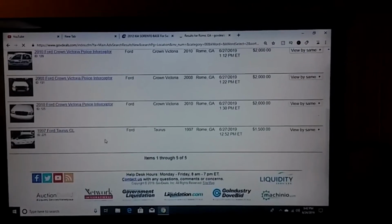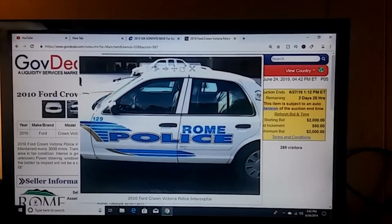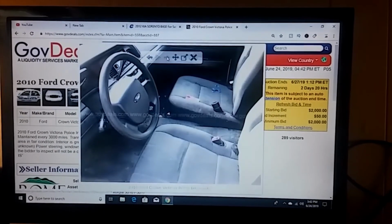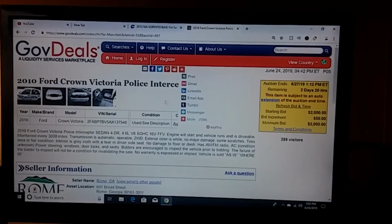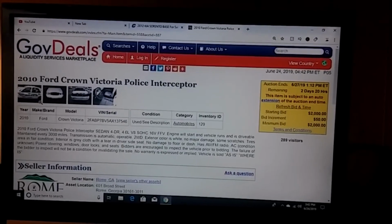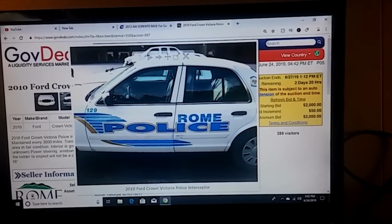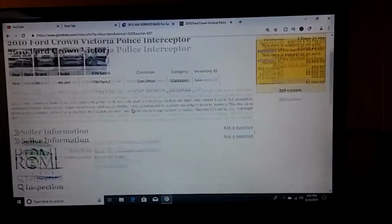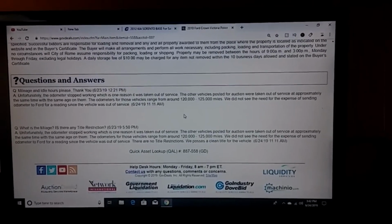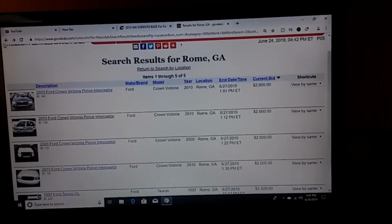Like Rome, Georgia, they got a bunch of police cars. There's just some police cars right there. And sometimes on some of these, you had to be in law enforcement to buy them, but some of them you don't. Most of the time they'll spray paint over the decals, and sometimes they'll leave the light bar on. They'll take their equipment out of them, but pretty neat, you know, as far as stuff like that.